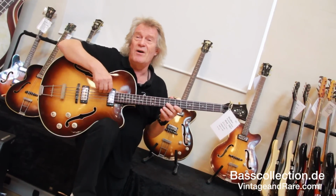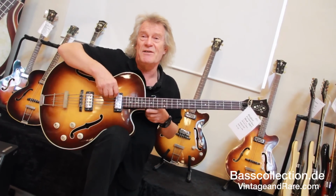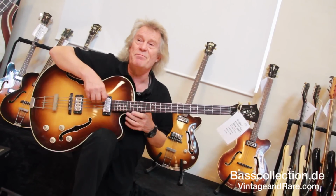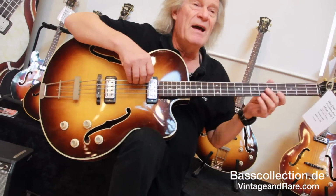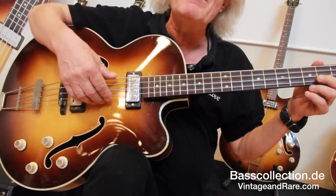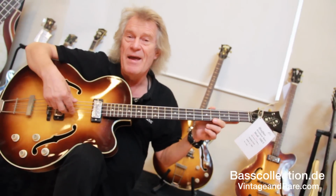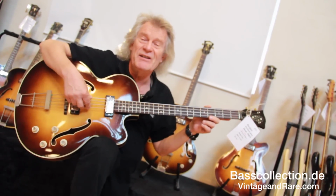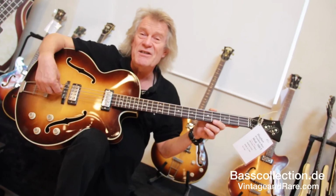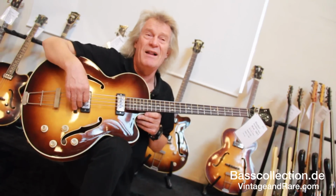This is a 64 President bass from Höfner. They are very famous in the 60s. All German and English beat bands liked to play Höfner, but not only the Beatle bass, the 501. This one is the 500/5, and it's a very famous bass. Sounds the same as the Beatle bass from Paul McCartney, and it has a great history. It was with me on stage in the early 60s with beat music like the Rolling Stones and the Beatles and the Searchers and all this kind of stuff. But it was a really good bass, and it sounds very well.